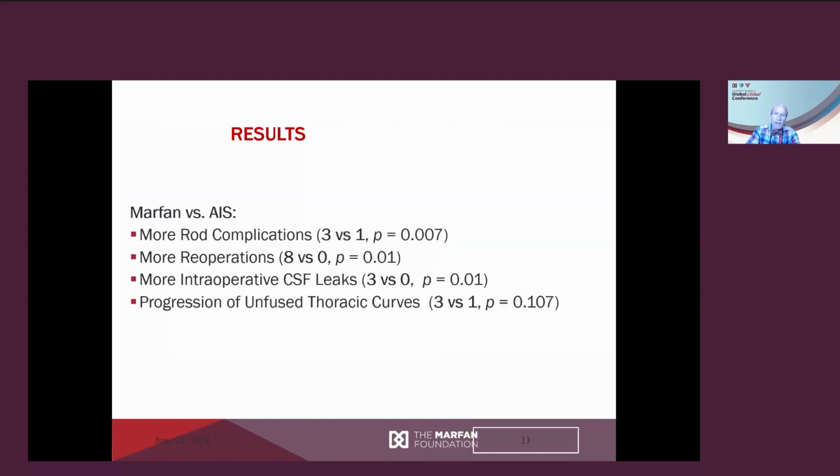The Marfan patients had more complicated courses. They had more displacements of the rod. They had more surgical reoperations. They even had more spinal fluid leakage called CSF leaks, because the spinal fluid in Marfan is under such a thin covering of dura. It's more prone to leaking. And they had to have more areas that we had to go back and fuse above and below unfused thoracic and lumbar curves. So you can't fuse just a short area of the spine in Marfan syndrome. You have to fuse a longer area, because if you ignore some areas, they will often keep curving as the person grows.